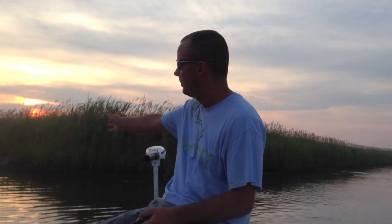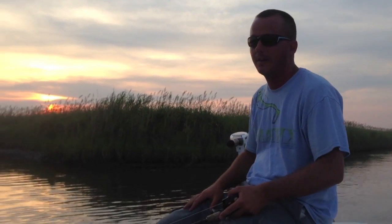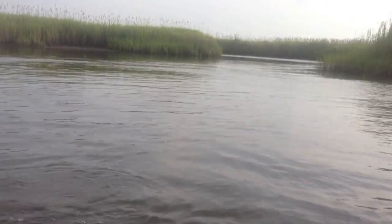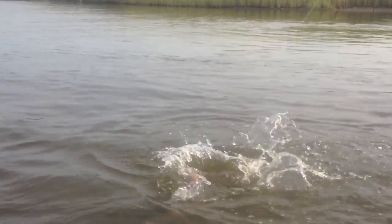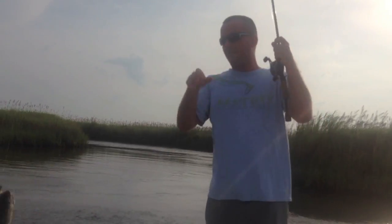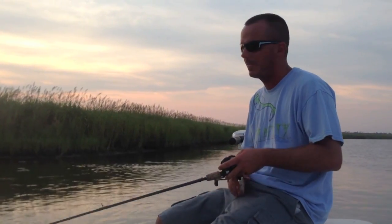We got a beautiful, almost too hard of a falling tide today. And we're just hitting cut after cut after cut, and we finally found one where them rat reds are stacking up on it. That's the key, find the falling tide, and then hit every cut you can find. Run around, cover water, fish every cut you can, you'll find them eventually.